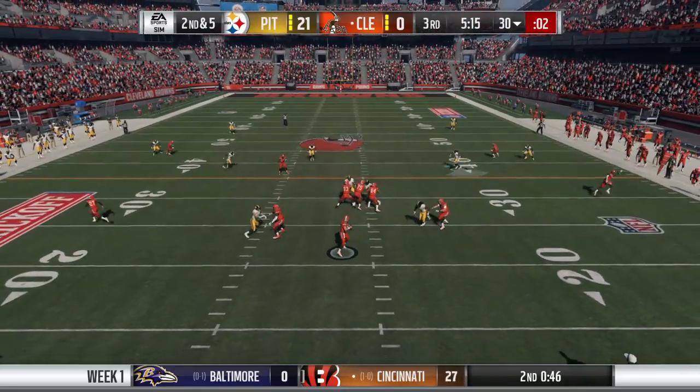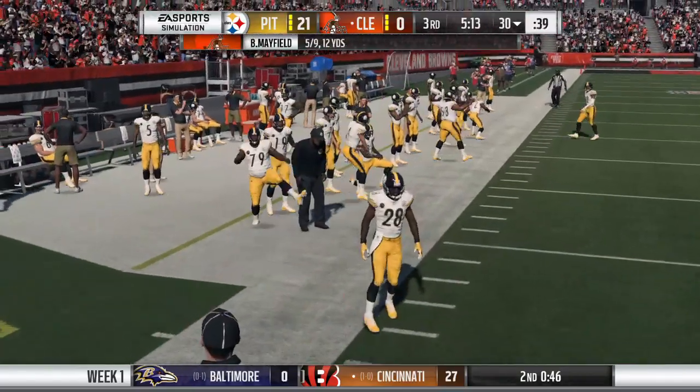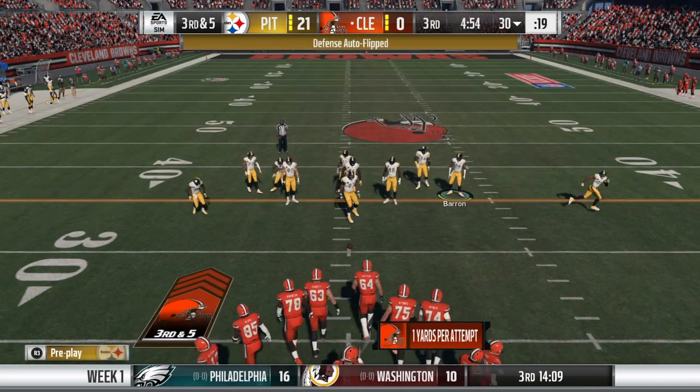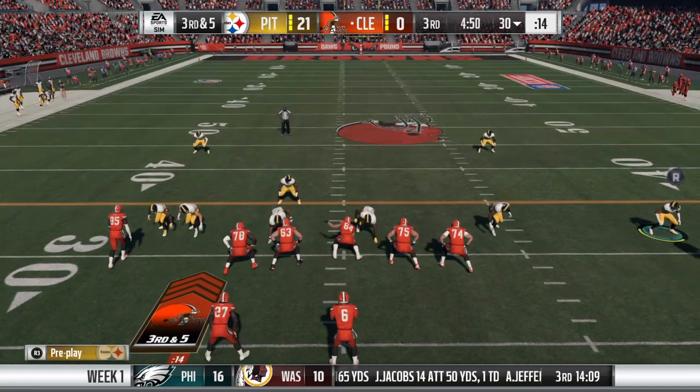Now a shotgun snap as they'll look to throw. Throw left side complete. That's Hunt. Just a 1-yard pickup on the play, and that'll bring up a 3rd down. Everyone's got to be able to catch the football. Doesn't matter what position you play, but if you're on offense, be aware a ball may come your way.